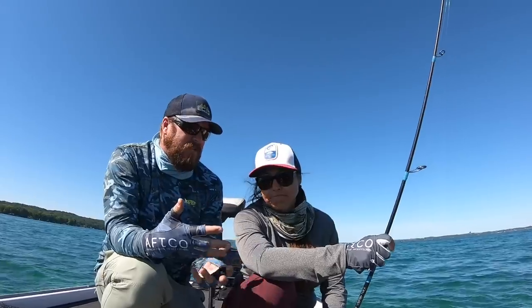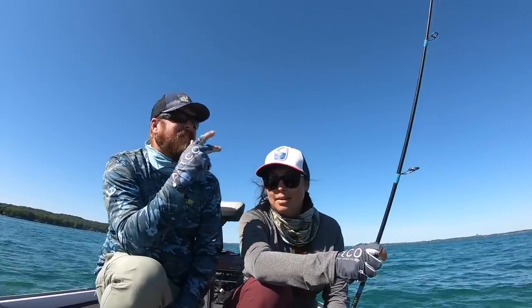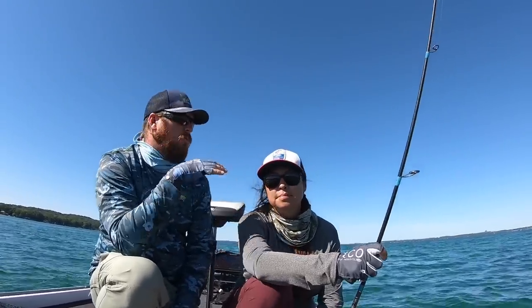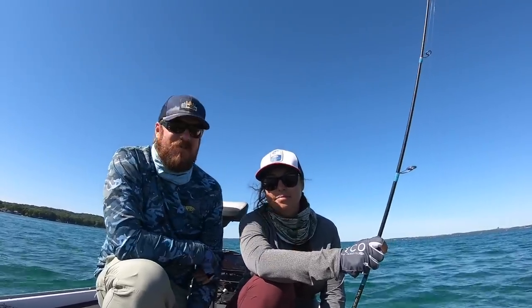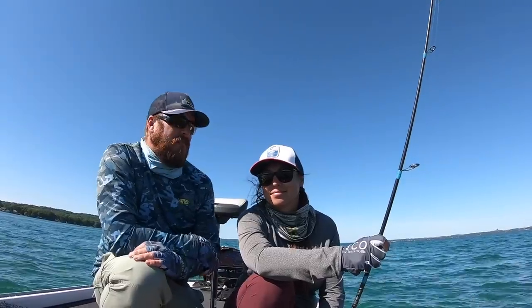We caught some really nice fish. But once that wind kicked up, can't do that anymore. So we moved up onto sand flats and just started fan casting and finished out the day up here. All in all, we caught a pile of fish.